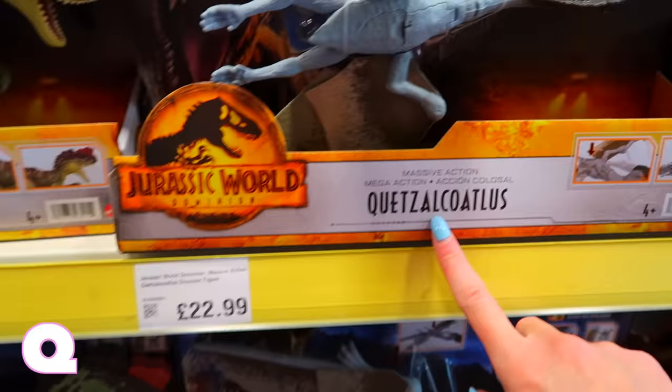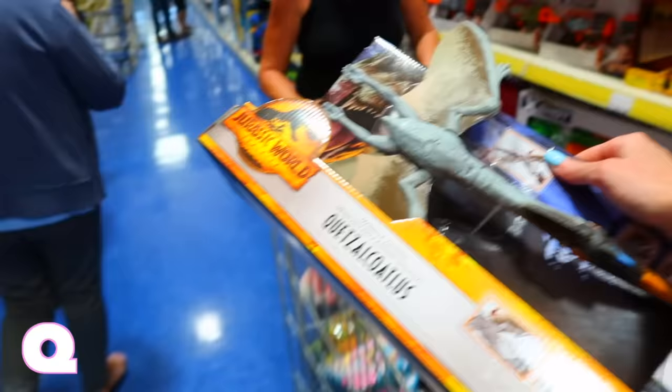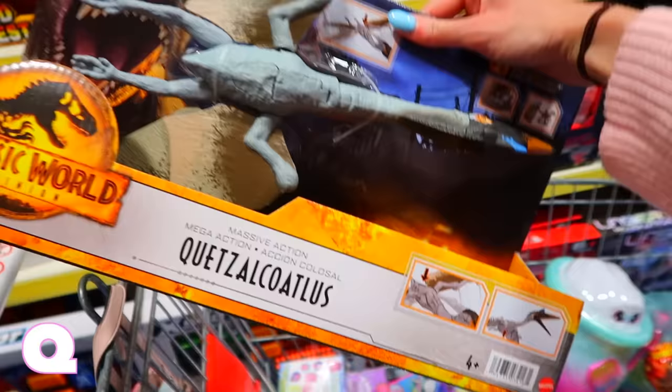Right, we're gonna have to go with this. It's the only thing in the whole store beginning with Q. So we're gonna count it, okay? I found this, a Quetzalcoatlus thing. But it's not a mystery toy, but literally it's the only thing in the whole store I can find beginning with Q. Oh, fair enough. So like, at least I tried, guys, I tried.